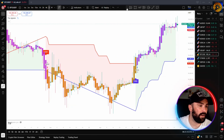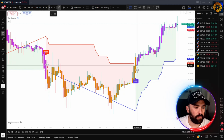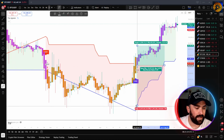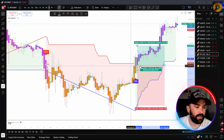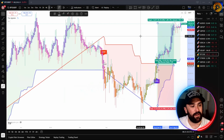When you get that alert, you want to enter a buy or a sell position. For this one it is a buy, so we enter off of that arrow. Once that arrow is formed, the stop loss goes below the blue line, below the arrow. So blue to blue, and then red to red. The buy stop loss goes below, and then we put our take profit up high.